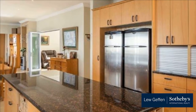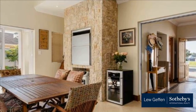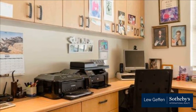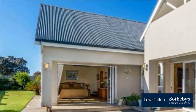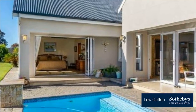The bedrooms are extremely spacious with built-in cupboards and laminated flooring or carpets. The master bedroom has a huge walk-in cupboard, a full ensuite bathroom and stacked doors opening to the patio, garden, and pool area. Both the guest bedrooms are ensuite to their own bathrooms and a guest WC is situated between the study and living areas.